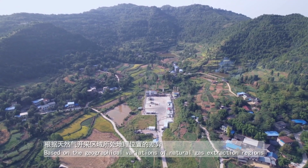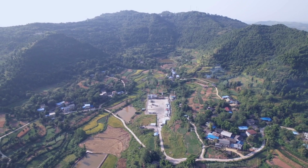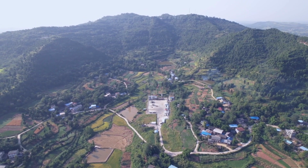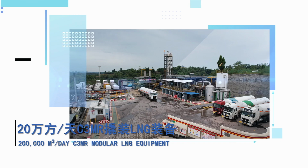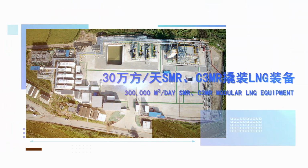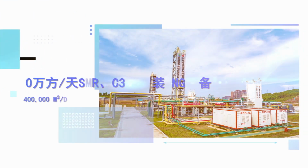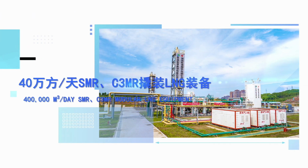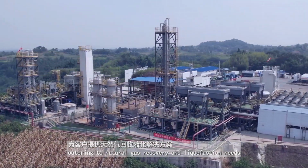Based on the geographical variations of natural gas extraction regions, Jiangsu Furui Energy Service Company Limited can also offer LNG equipment solutions, including 200,000 cubic meters per day C3MR modular LNG equipment, 300,000 cubic meters per day SMR, C3MR modular LNG equipment, and 400,000 cubic meters per day SMR, C3MR modular LNG equipment, catering to natural gas recovery and liquefaction needs.